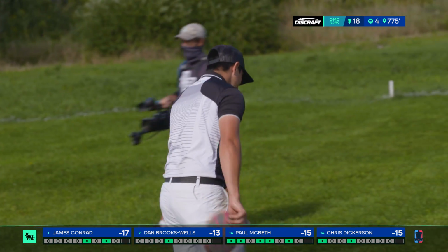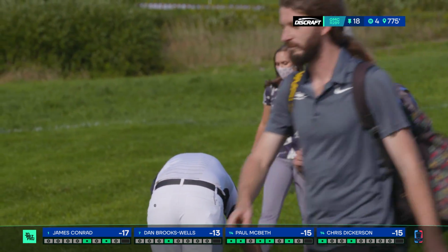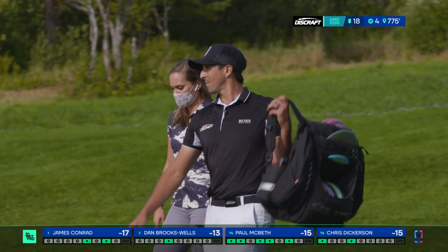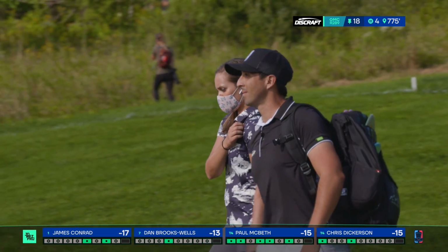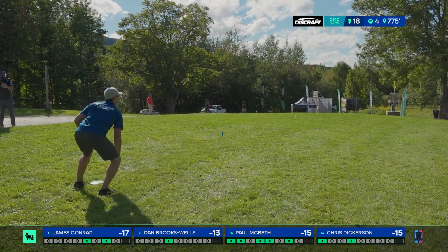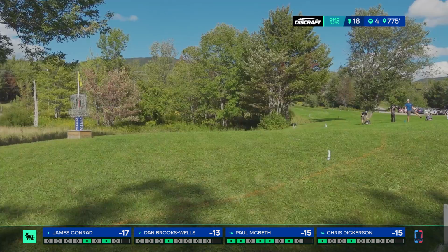Could have gotten like 10 feet of skip. Just a little bit. Would have been happy with 10 feet of skip. This green is not very forgiving on the skip side. Unless you don't want it to skip. In that case, it skips a lot.